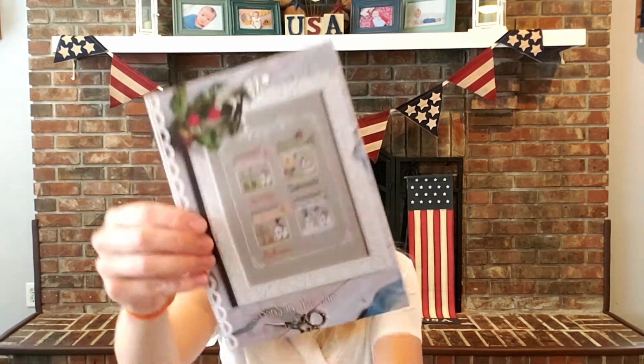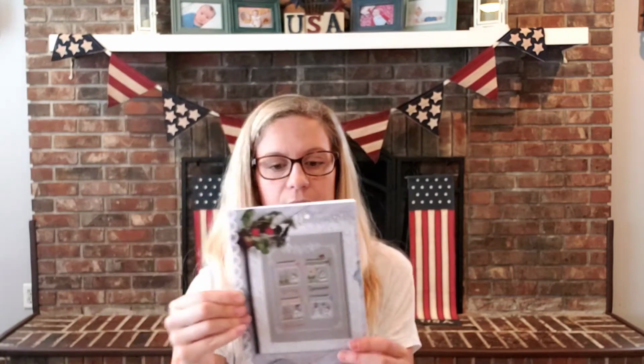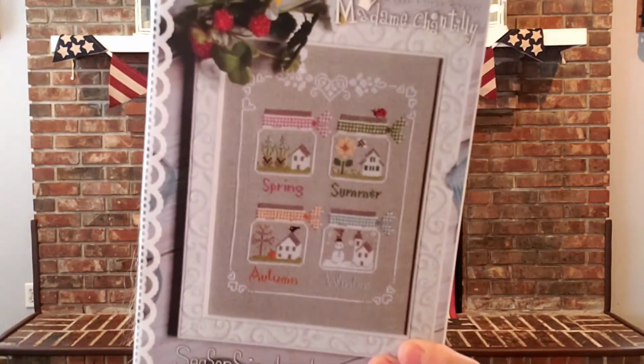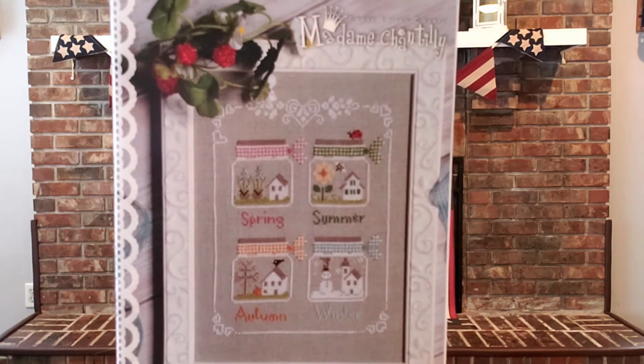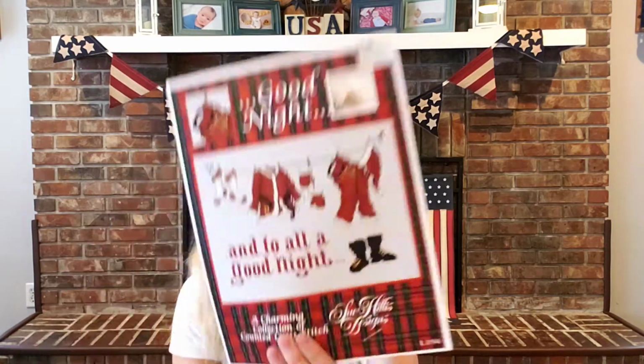And then some cross stitch things that I got are the Madame Chantilly Seasons in the Jar. I just love this. I think it's so cute. I did see where somebody on Instagram, instead of putting it all into one piece, stitched them into individual pieces. And I think that's what I want to do, so I can also hang it next to my calendar. That would be really cute. And then I found this one in my mom's stash. It's Sue Hillis Designs. Good Night is what it's called.